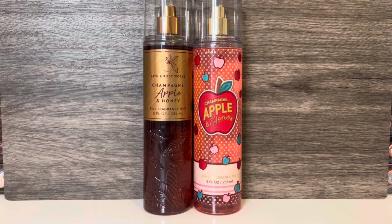And for comps, first I have the 2022 version of Champagne Apple and Honey, and it has the same notes of crisp apple, sparkling champagne, jasmine honey, and autumn woods. And to me, these two versions smell pretty much the same. I'm not picking up on any discernible differences, so I think that they retained the same scent.